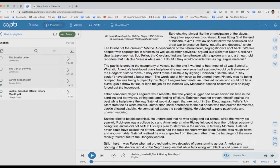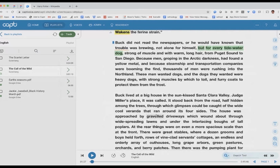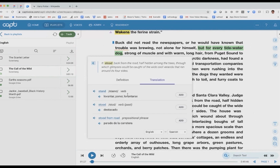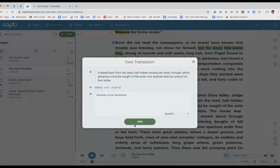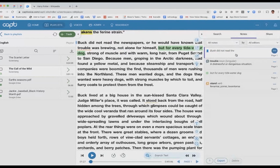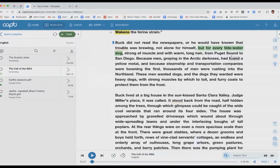To give you an example, you can look up a translation for each word. For example, I do "stood," translate. So this is your vocabulary building. And it's intelligent to know that this is a past tense of the word "stand." And you can do this in 100 different languages and build a word list, add annotations, access the words that you are learning. So it's very powerful. And of course, it's accessible.